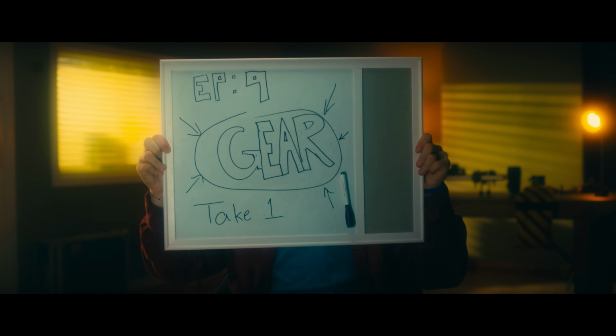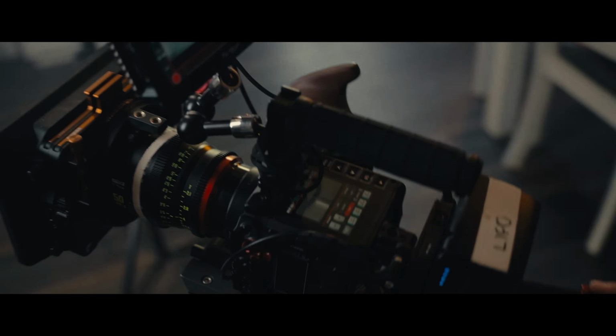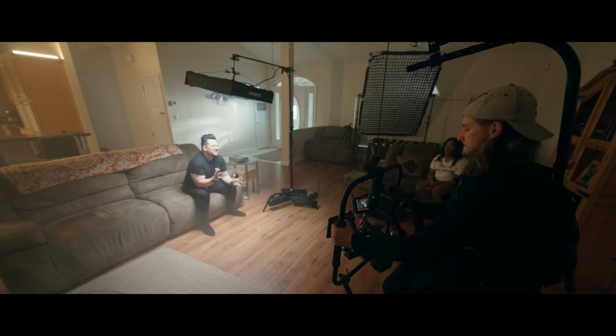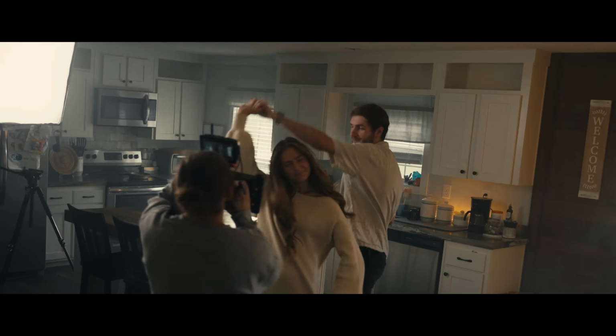Last but obviously not least, episode 9, gear. For all my gear junkies, because I am a gear junkie myself, it's tough wanting to buy new gear, but also coming to the realization that you can't buy all the things that you want. So I'm here to give you a couple of beginner camera setups that I would recommend. Each of these cameras are 4K, but the sensor sizes differ from APS-C or crop sensor to full frame.